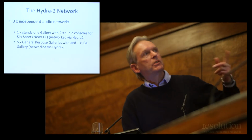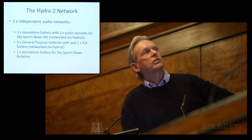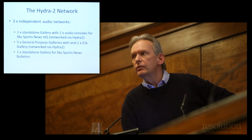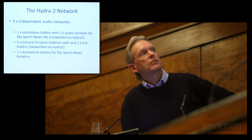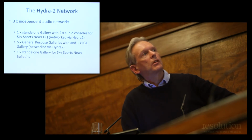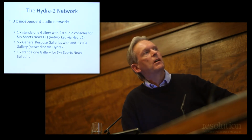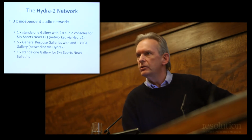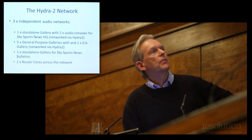There's then five general purpose galleries, as I mentioned, with seven studio floors. And then the most recent addition was another gallery on the third floor, which uses automation via the Grass Valley Vision Mixer into CSCP, isn't it, I think, the automation interface that uses the Cowrick system. And that's used for generating sports news bulletins into both Sky News Sports News and third-party takers. So that, again, operates as a separate standalone system. But they're all based on the Hydra 2 core technology.